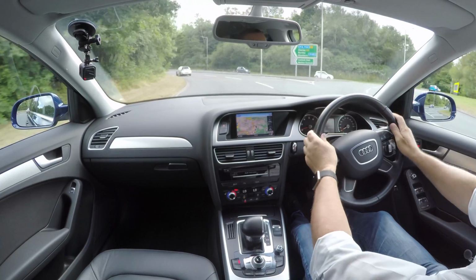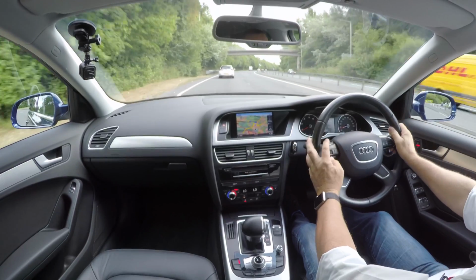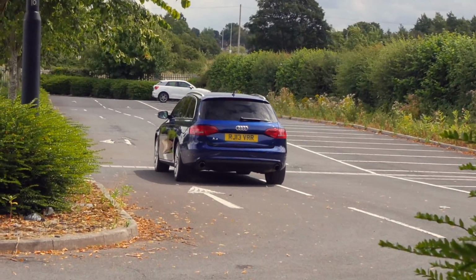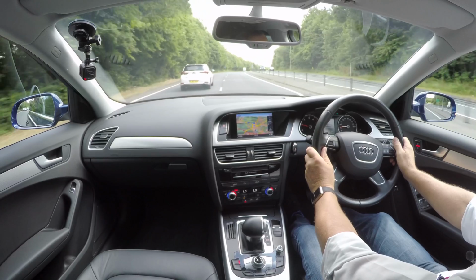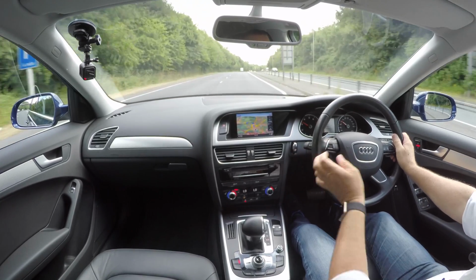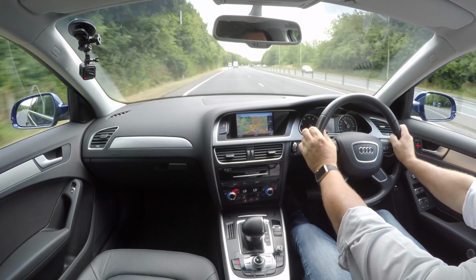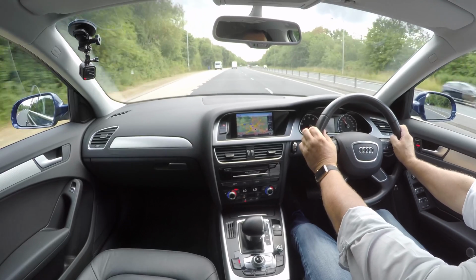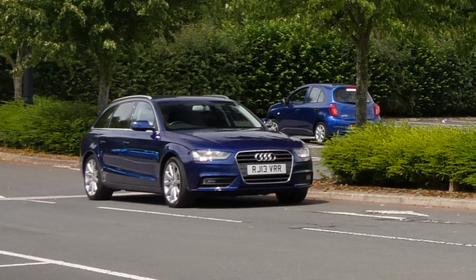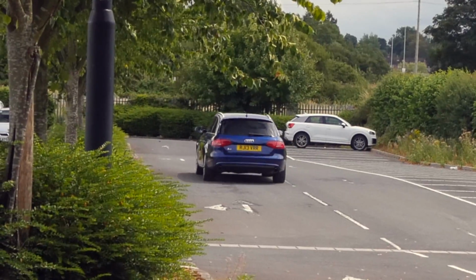My camera equipment's rolling about in the back there. There you go. You can also scroll through using that thumb wheel. I'll just give it a bit of gas. Going a little bit too fast there. Which it's easy to do.